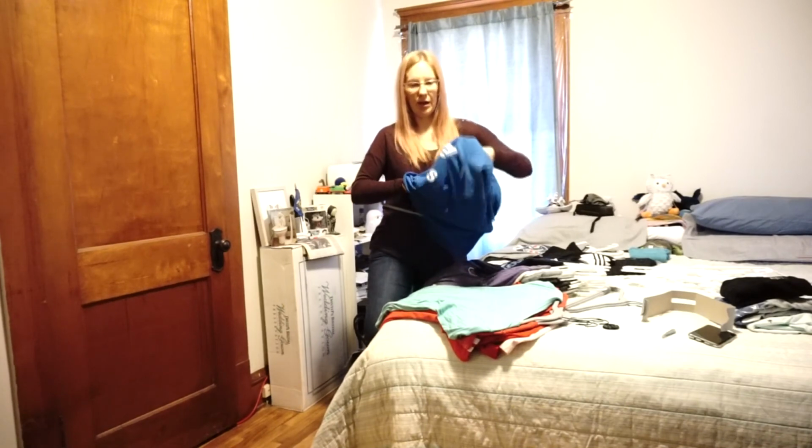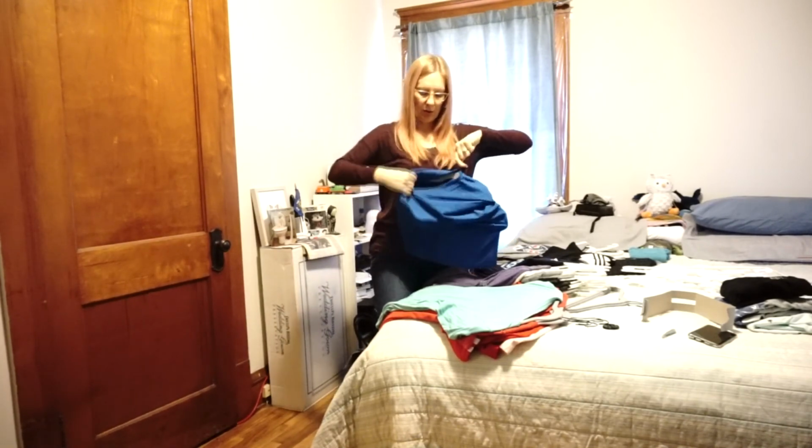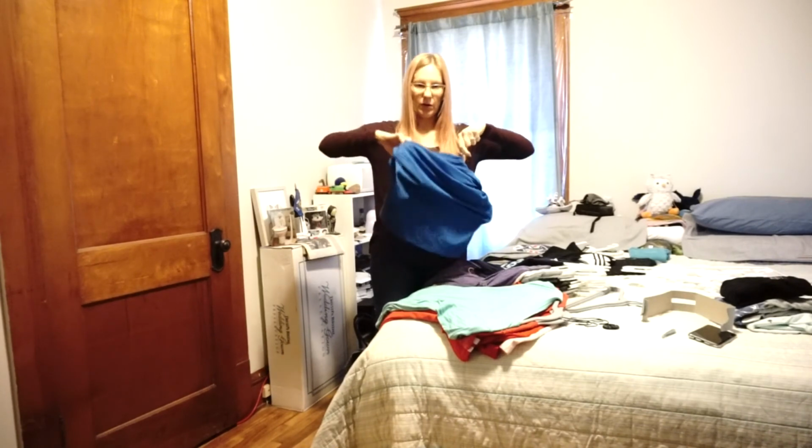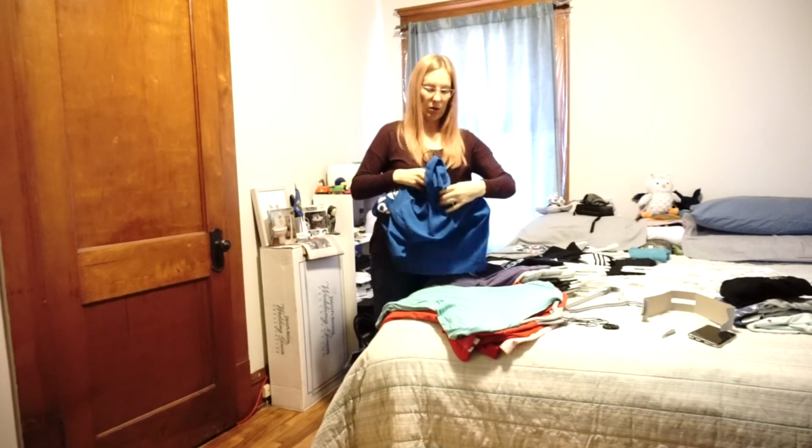I hate putting hangers in from the bottom, even though I know it's good for the necklines. But I have to remind myself to do it because I'm going to stretch out all of these shirts. And then what good are they? None. They're none good.